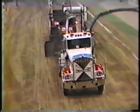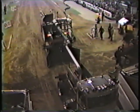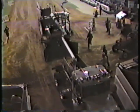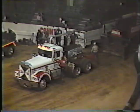Difficult to understand on this run. Unless he made a bad run the first time, John, that's all we can speculate, that he might have had it in the wrong gear the first time that he pulled. And that would be quite a bad run to have because he had a full pull the first time. So another full pull.